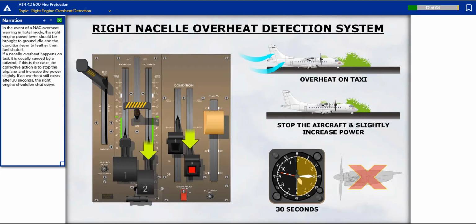In the event of a nacelle overheat warning in hotel mode, the right engine power lever should be brought to ground idle and the condition lever to feather, then fuel shutoff. If a nacelle overheat happens on taxi, it is usually caused by a tailwind. If this is the case, the corrective action is to stop the airplane and increase the power slightly. If an overheat still exists after 30 seconds, the right engine should be shut down.